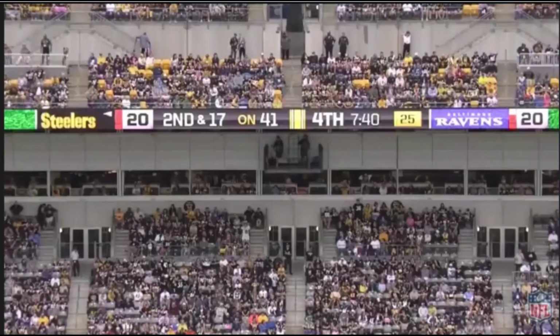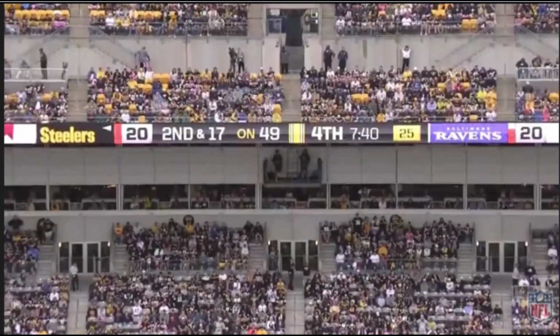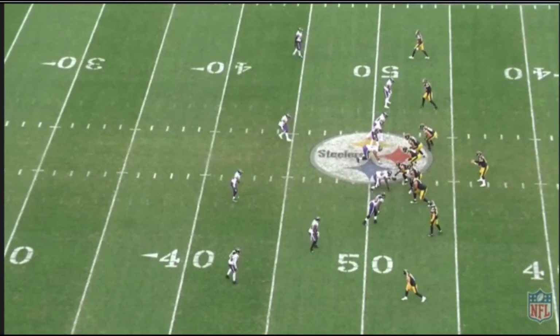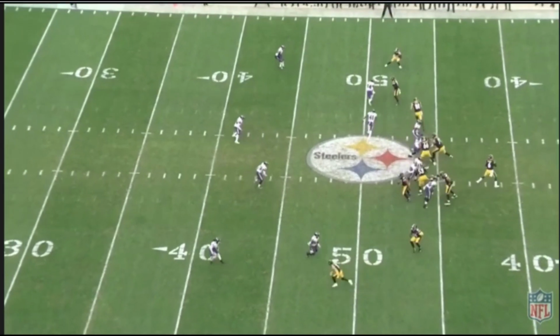Now, it does show that he has some arm strength. He's not a noodle arm guy. I would like to see him set his feet more often or do a better job. Now, here's where he's going to hit Samuels, and this is where Samuels drops the pass.